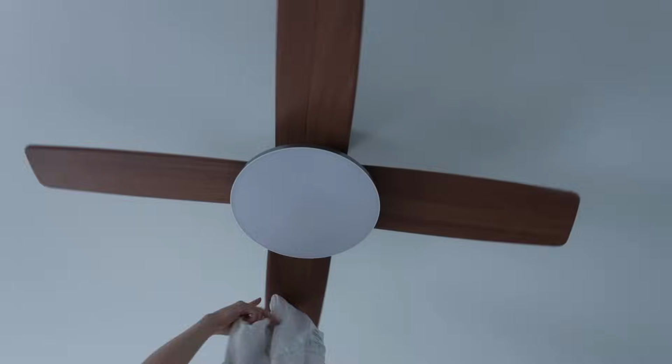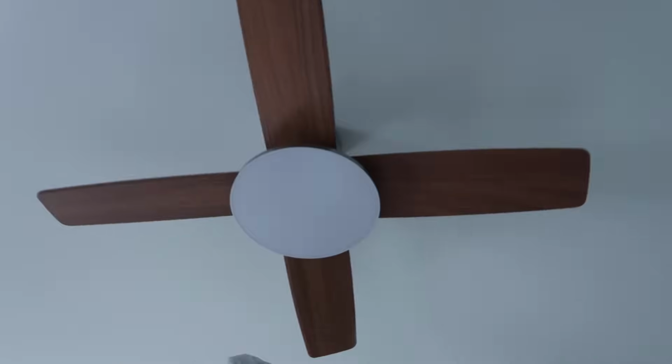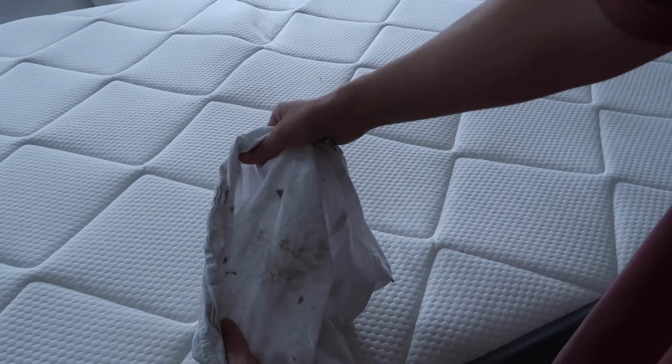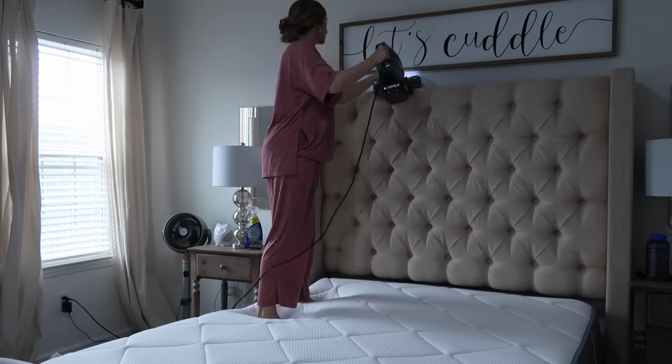I have designated this pillowcase for ceiling fan cleaning, and it has come in so handy. When you put the blade into the pillowcase, all of the dust doesn't fall all over the floor, which is really handy. It keeps things a little bit cleaner.